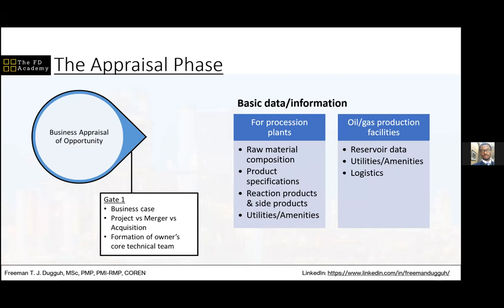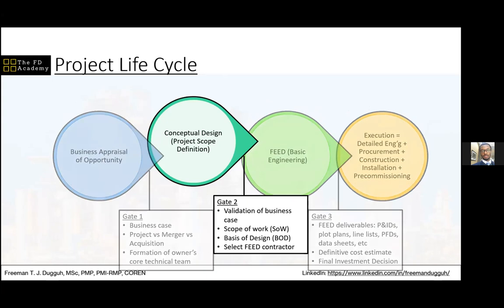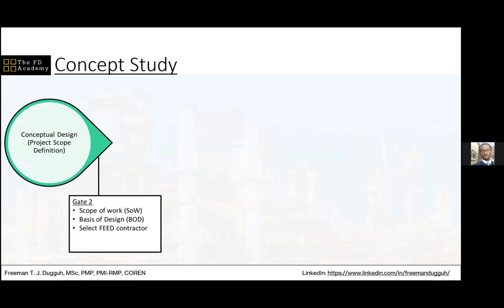So that's that for the appraisal phase. Once again, this is the complete picture. Appraisal phase, the data you need, and then the next comes the concept selection phase. In the concept selection phase, this is where concept design takes place. Owner's team, the objective is to develop a scope of work for the project, and to create a basis of design. Basis of design is very, very important. I'm going to talk about it again down the line.